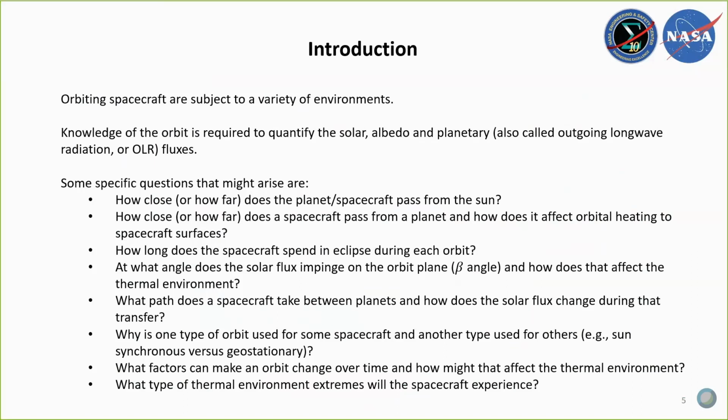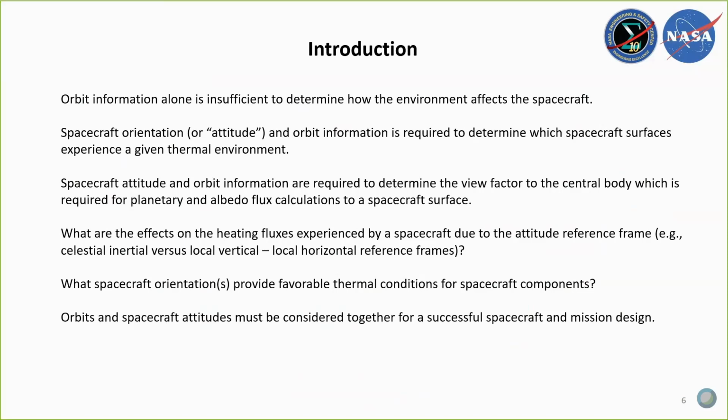So for example, if you want to know what the solar flux is, if you're working on an interplanetary trajectory, how close or how far does the planet or spacecraft pass from the sun? If you're going around a planet, how long does the spacecraft spend in eclipse during each orbit? What factors can make an orbit change over time, and how might that affect the thermal environment? So I'm not going to read all of these, but again, this is just a list of some of the questions that you might ask that are pertinent and of interest to thermal engineers.